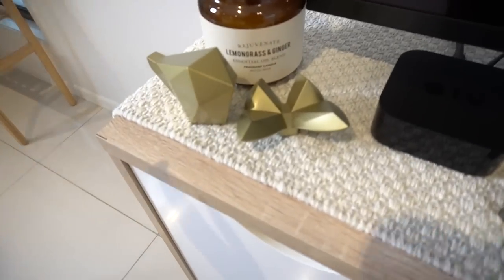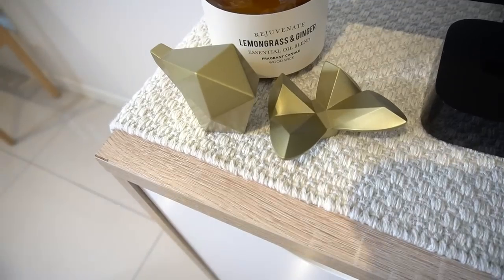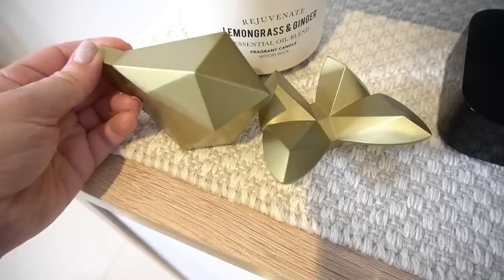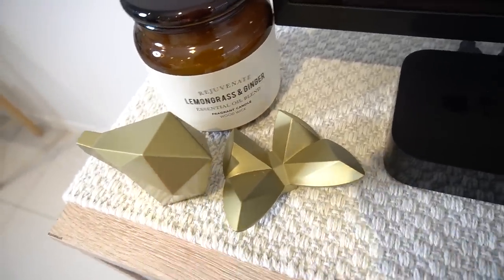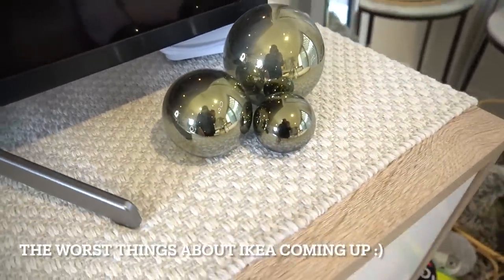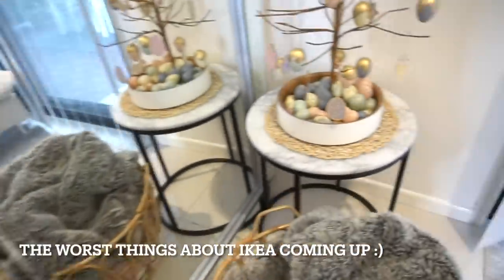So even just some little pieces of decor. So these are from IKEA. Just cute little bits. And they often have decor that comes out in similar color schemes. So I like this kind of dull gold color. These ones are from IKEA. I think they're both discontinued though. So that's one of the things that I don't like.